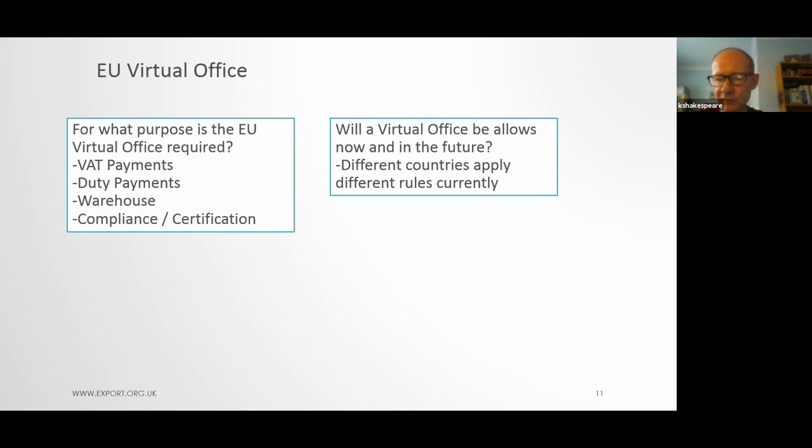Will they accept some form of deferment? Will it require a duty deferment account as it currently does in the UK? Or will the freight forwarder be prepared to pay the duty on their own duty deferment account, again, subject to increasing liabilities if they do that? And sometimes an EU virtual office may be required for a warehouse facility or compliance certification. The reason I've called it virtual office is, well, what do we mean by virtual office?